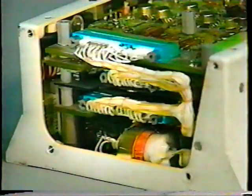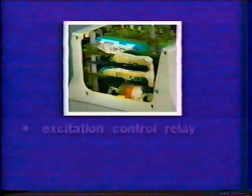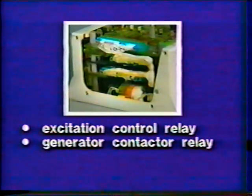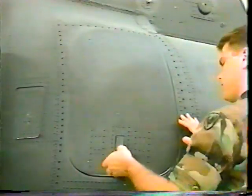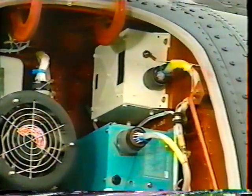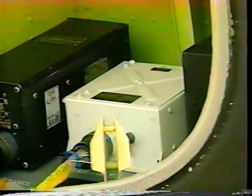3 circuit boards are contained within each GCU, 1 for frequency sensing and control logic, 1 for current sensing and power supply, and 1 for voltage sensing and regulation. In addition, there is an excitation control relay, a generator contactor relay, and a field output transistor. The number 1 GCU is located in the electrical compartment at the front of the left pod. The number 2 GCU is located in the right electrical compartment.